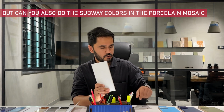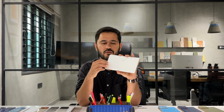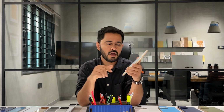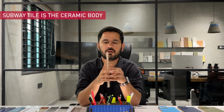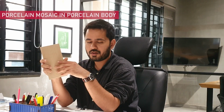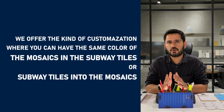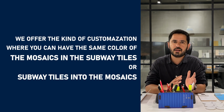But can you also do the subway colors in the porcelain mosaic, the same color intensity and same level of tones? Yes, it is possible. Even though the subway tile is a ceramic body and the porcelain mosaics are a porcelain body. So some manufacturers cannot do it, some don't have that facility because they don't produce both of them together. So it is really hard to get a subway tile from one manufacturer and the porcelain mosaic from another manufacturer. But with us, we offer that kind of customization, that you can have the same color of the mosaics in the subway tile or the subway tile in the mosaics.